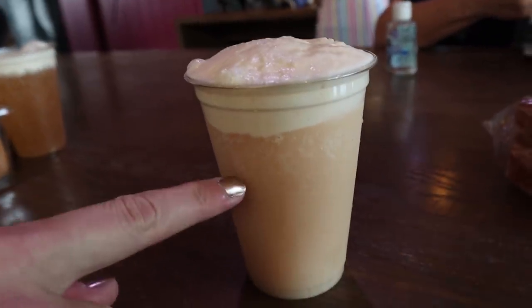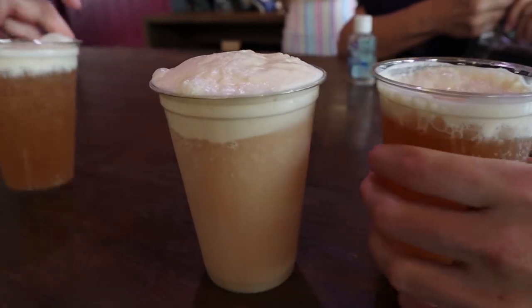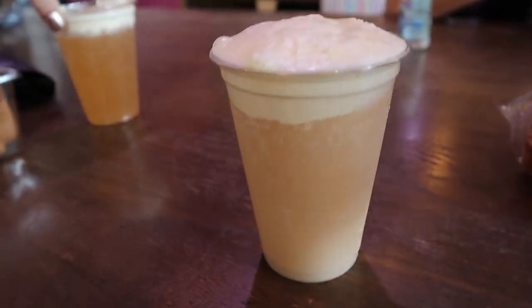It's good. It's like butterscotch. Yeah, that's really good. Whoa! Alright. Is that yours? Wow, yeah. That looks really creamy. Yeah, compare. Wow. Lots of cream in mine.